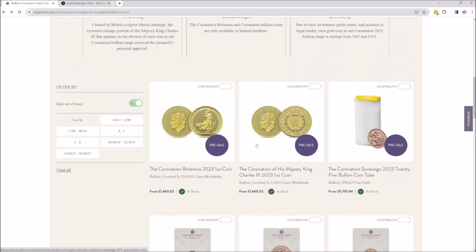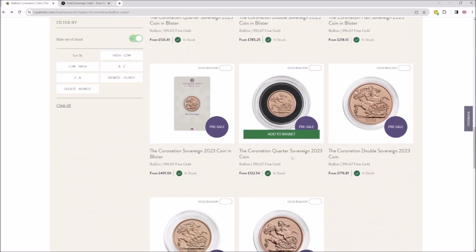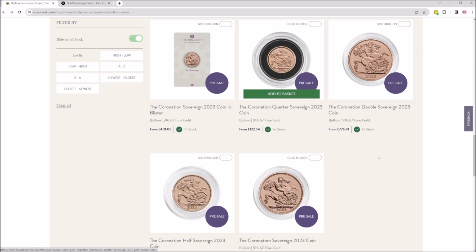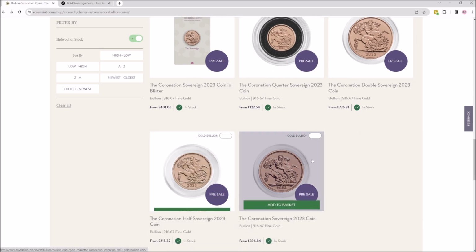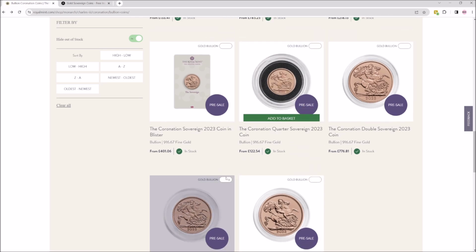So that, I think, is basically it for the range. We've got some of the other ones in smaller sizes, in sovereign sizes. I would not recommend getting the quarter sovereigns. The half sovereigns, maybe if you are a sovereign guy or gal and you don't want to go for the full sovereign, but I would certainly say the quarters probably give it a miss.